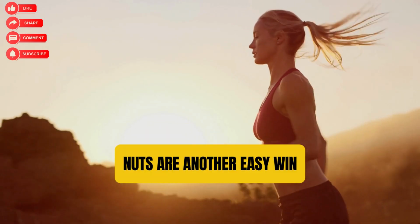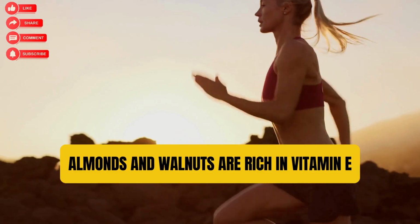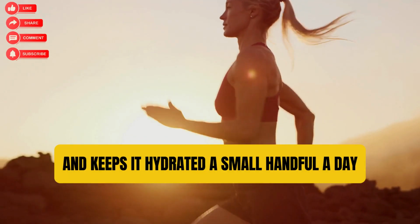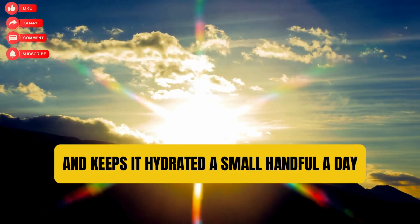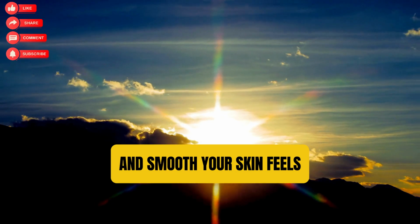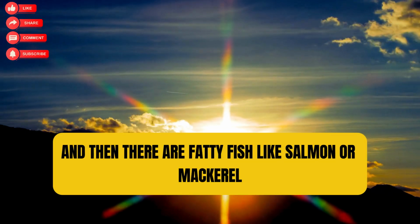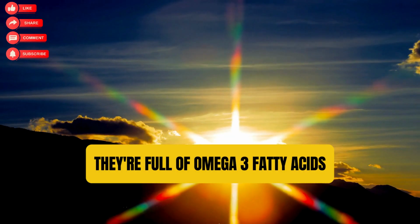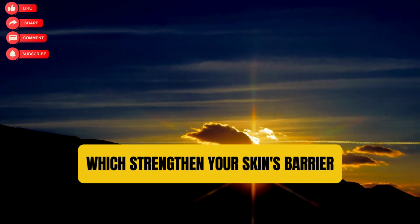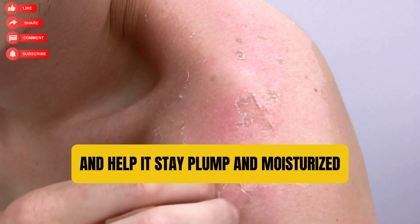Nuts are another easy win. Almonds and walnuts are rich in vitamin E, which helps protect your skin's natural oils and keeps it hydrated. A small handful a day can make a noticeable difference in how soft and smooth your skin feels. And then there are fatty fish like salmon or mackerel. They're full of omega-3 fatty acids, which strengthen your skin's barrier and help it stay plump and moisturized.